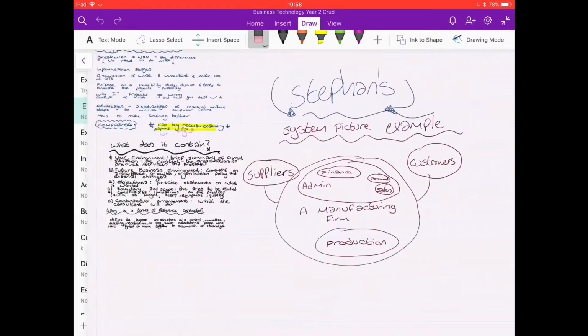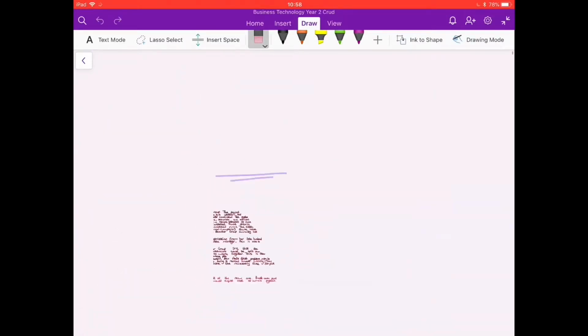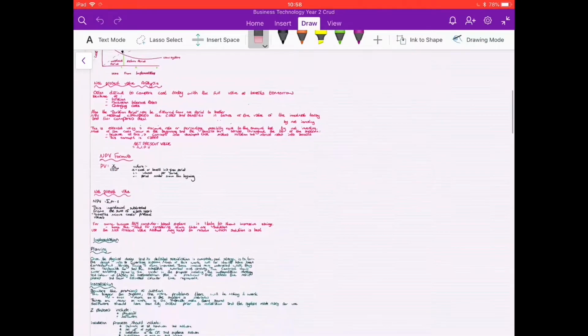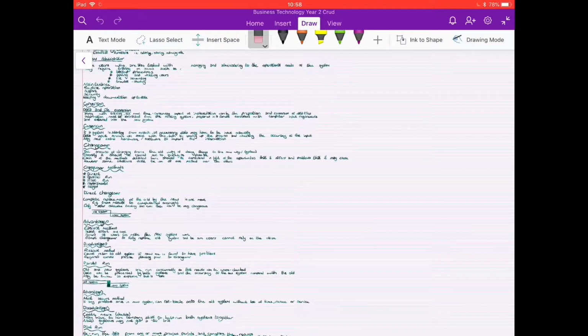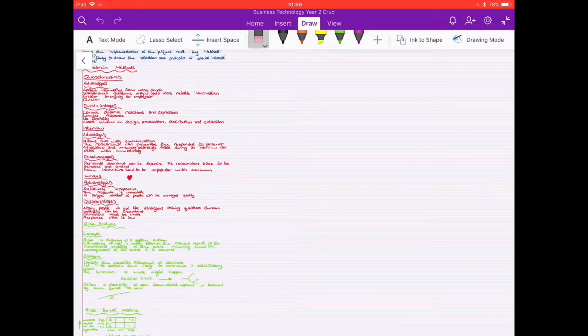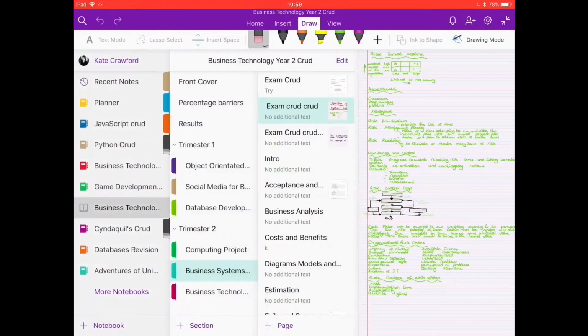Now we're getting on to the cool bit of how he has clearly, or none of them have actually read any of the stuff. So as you can see, I've made my own system picture and more diagrams. So colour coordinate things as well, and make separate notebooks for every class. Or like separate sections in the notebooks, so you're not jumbling it all into one. To make it more organised. And you can use different colours for different subjects as well. Basically stemming on from colour coordination.